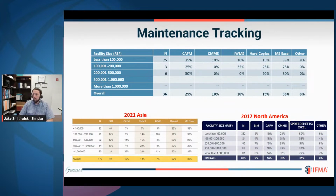For example, in North America, about 30% of the respondents use some sort of CMMS system, right? 14% use CAFM. But look at this, 37% of the respondents use spreadsheets or Excel. Now that's gone down slightly, but just 3 or 4 years ago, this was at almost 40 or 50%, right? So a lot of people prefer to do things by Excel. It's just interesting to look at how these trends have changed over time to see what's going on.